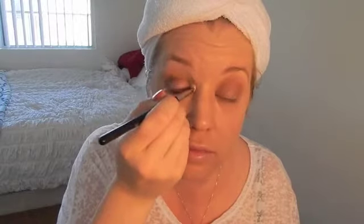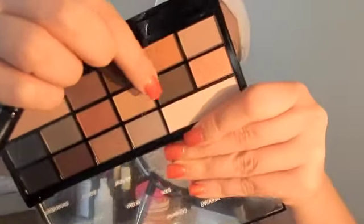Now that I've got this built up, I'm gonna use this color right here, and that one is Faint. That's gonna be on the E25 brush. And just build up that crease color. I just don't want it going all the way up to my brow. But I want to use it as a transition for the black that I'm gonna be putting on my lid. So I'm going to use Hidden, this one right here. I'm gonna use that first on the lid, and then I'm gonna layer on the black. And if there's fallout, we'll take care of it, don't worry.